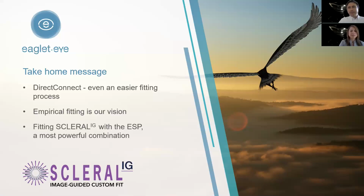Well, I will say that we're very happy to collaborate with Eaglet as well. We're excited to be able to extend this offering to all clinicians, but honestly, most importantly, to the patients, right? That's why we do what we do. We want to offer the best comfort, best vision, and most importantly, long-term benefits of ocular health for the patients. And I agree with you, Arnie. It's especially in these times wonderful to have this opportunity and be able to enjoy these offerings from empirical fitting.